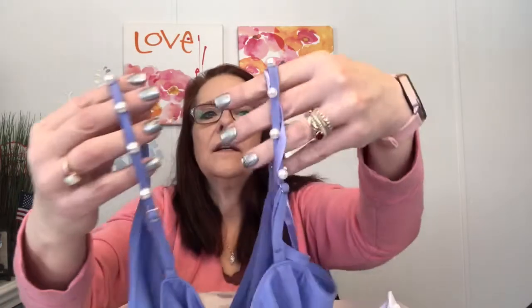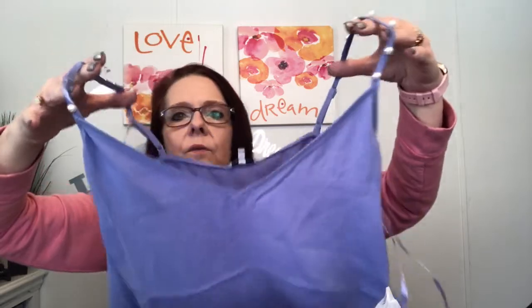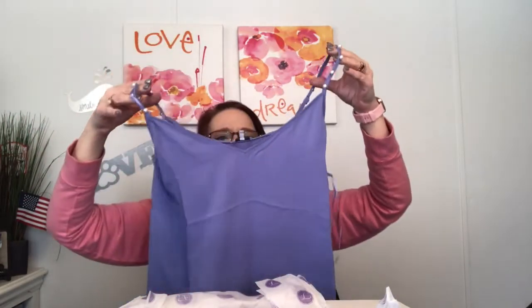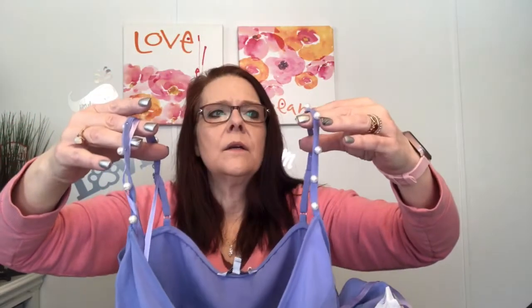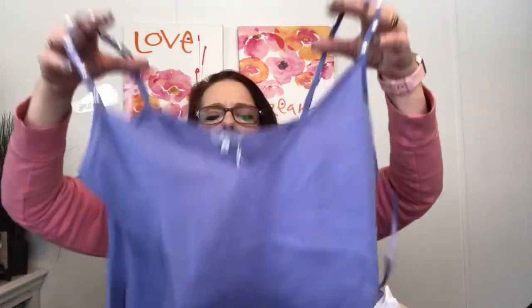But then this next top is from Naked Zebra. What a name for a top, right? It has this detail on both straps, and it is obviously sleeveless. Isn't that the most beautiful color for a top? This is beautiful. I don't know though, I think it may be a little short, but maybe not. I would wear a sweater with it. And this is in a size large.